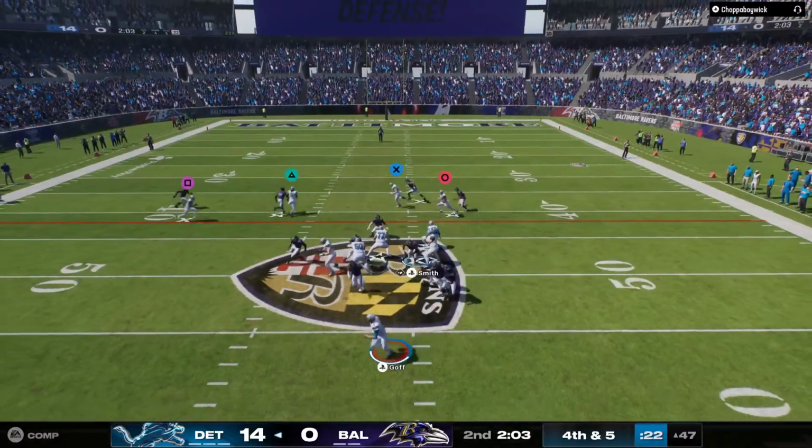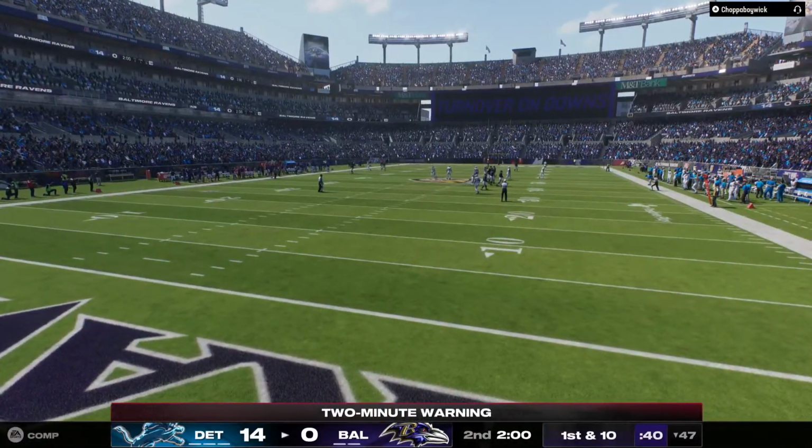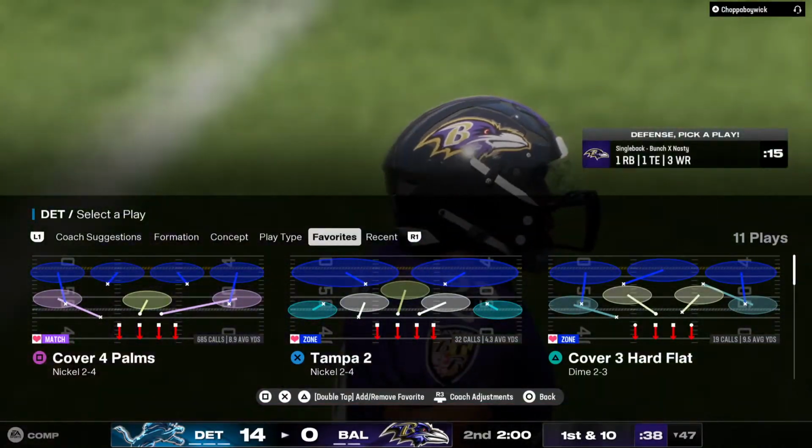They'll go for it. Here's Goff. 2 minutes to go here till halftime. We'll come back to Baltimore after this.